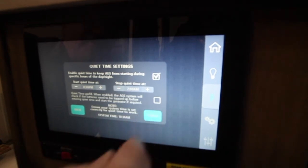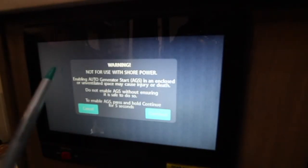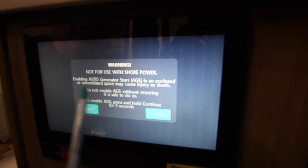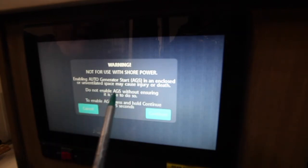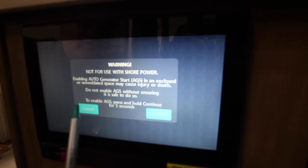Once you do all that, you hit finish and you're done. Then to enable it, you go to this button, and it says here, not for use with shore power. There'd be no reason to set this up if you were plugged in. And of course, they're warning you not to set it up when you're inside because the generator is an engine that's going to emit fumes.